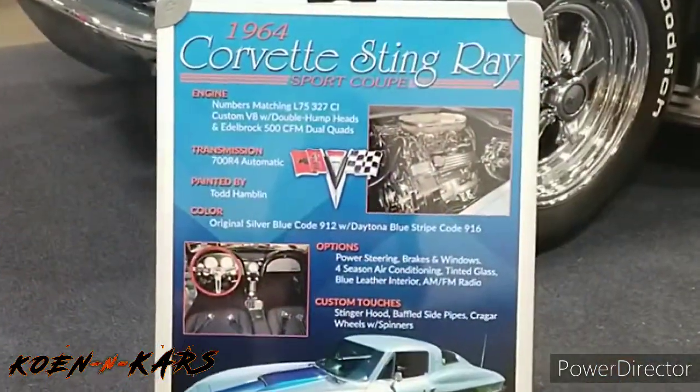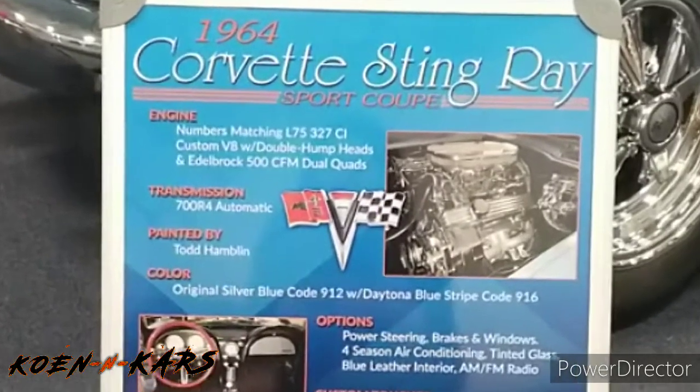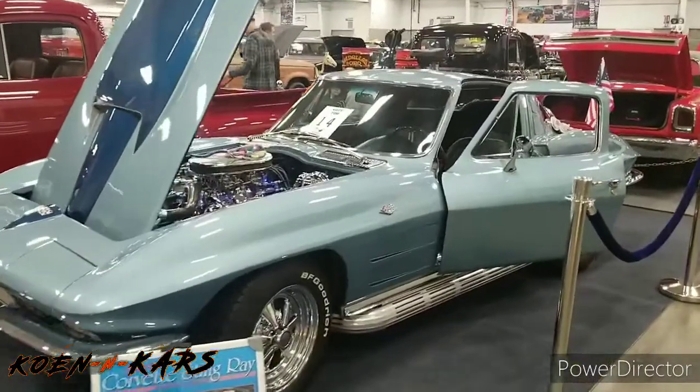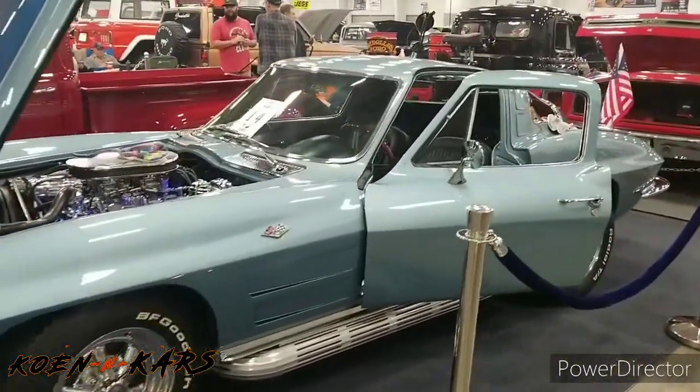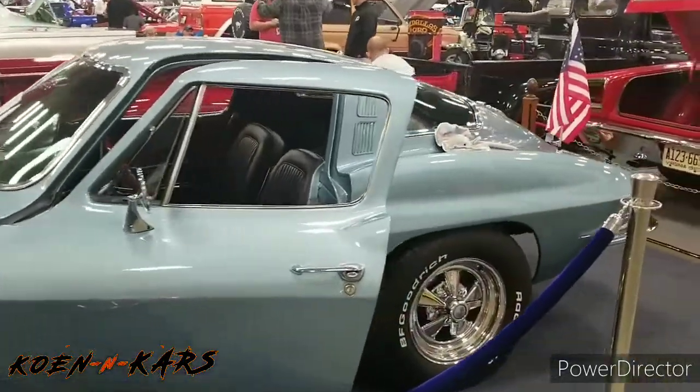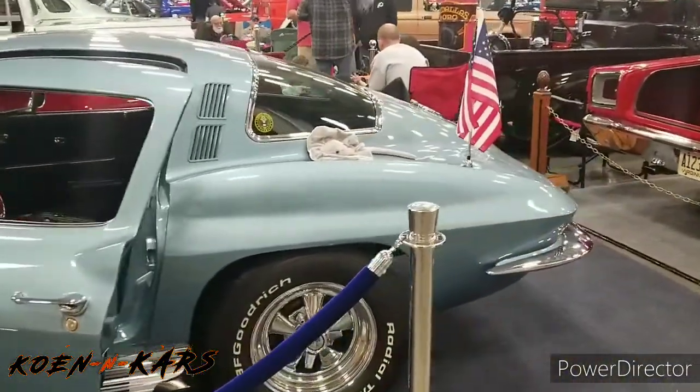I'm here with Jacque Borinski in his 1964 Corvette Stingray. Can you tell me a little bit about your car? Sure, I'd be glad to tell you about my car. It was born silver blue. That's the original color of the car, and it had a lot of options when it was made back in 1964. It came with power steering, power brakes, power windows, air conditioning, leather seats, tinted glass, and AM/FM radio. It had a lot of options on it.